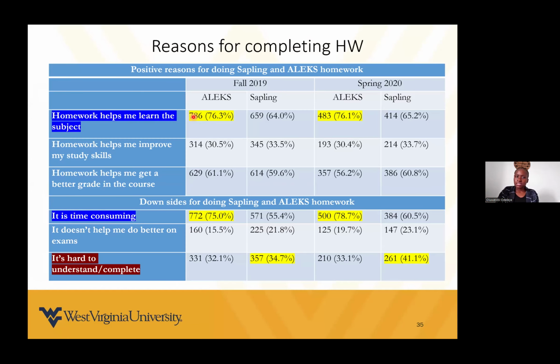And so when we asked for reasons to complete the homework, this is post actually having done the homework, most students are talking about the fact that homework helps them learn the subject or the content. So ALEKS, 76% in both the fall and the spring, a lower percentage for Sapling, but still a majority. When asked for downsides to completing ALEKS and Sapling, the time.